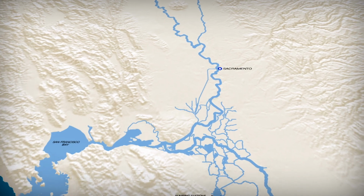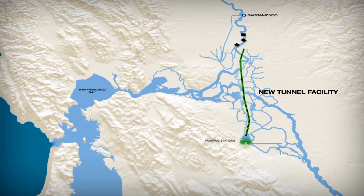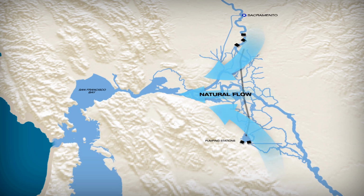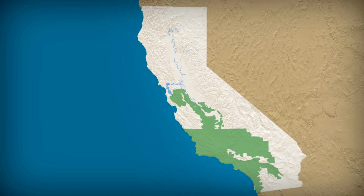The plan could also shift the primary diversion of water to just below Sacramento and include new pumping plants and a new tunnel facility to deliver water to the state and federal water projects. This move would allow for much more effective fish screening and the restoration of more natural flow patterns through the central and southern Delta. The BDCP is funded by water districts in the Bay Area, Central Valley, and Southern California who rely on Delta water.